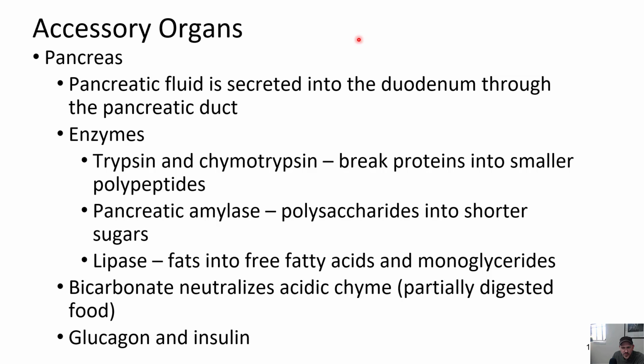So remember, these are organs that food does not actually go through, but they secrete things into the digestive tract, okay? So the pancreas. The pancreas secretes pancreatic fluid into the duodenum, and it does that through the pancreatic duct, okay? So pancreatic fluid. Pancreatic fluid includes various enzymes such as trypsin and chymotrypsin. Trypsin and chymotrypsin break down proteins into smaller polypeptides. So we continue the breakage of those things that we started in the stomach.